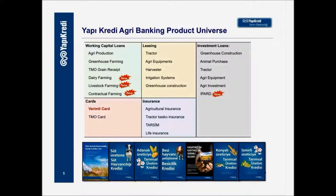The other is the TMO card. It's the card special for the Turkish Grain Board, and we sell this card to the farmers that want to sell their grains to the Turkish Grain Board, and then they get their money automatically into their deposit account with the help of this card. So the TMO card is a debit card, not a credit card, but the Verimli card is a credit card that has an agricultural loan behind it.